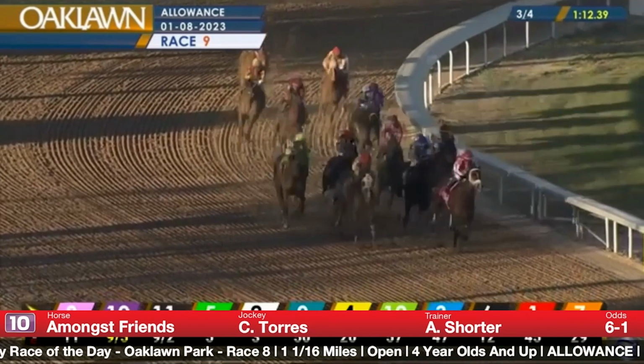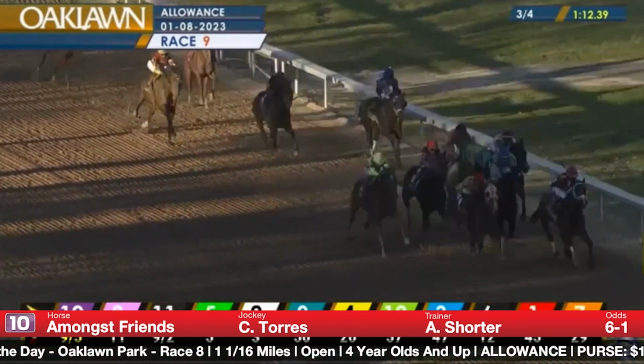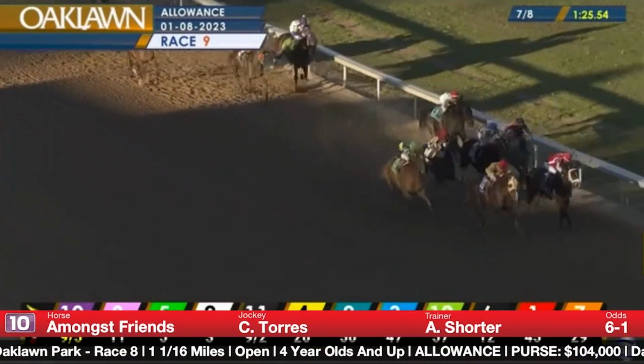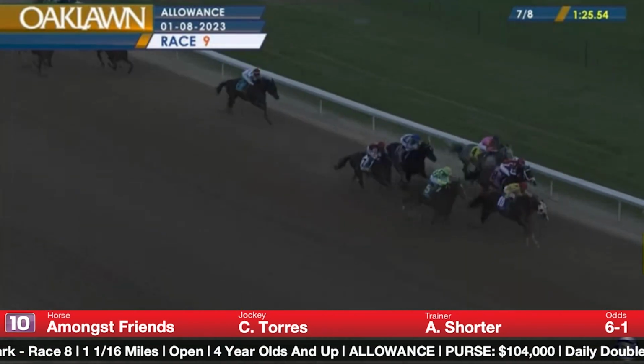He's going to finish 3rd. He's going to finish 2nd. Tonka Warrior is going to finish 3rd. Amongst Friends, you see, is amongst horses here. And he's going to eventually try to dive his way down to the inside to look for some room, and he runs on late. There wasn't a ton of pace for him to run at.